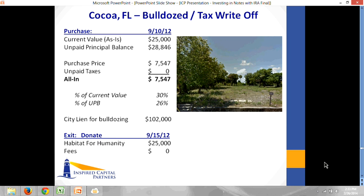But then we had this other lien. Anytime you have any type of city or government lien or taxes, that always takes a higher priority than any mortgage you have on the property. So that city lien was in a higher position than our loan was, and we had to be accountable for that. Well, what do you do when the numbers don't quite work out? What we did is donate it to Habitat for Humanity.